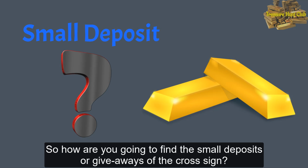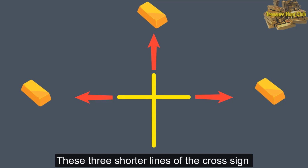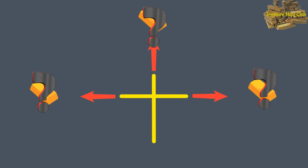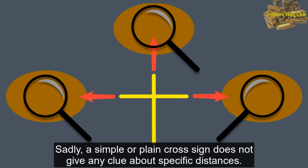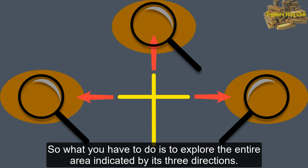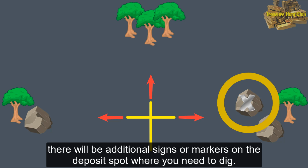So how are you going to find the small deposits or giveaways of the cross sign? Let's go back to the illustration of the cross sign symbol. These three shorter lines of the cross sign are pointing into the directions of possible small treasure deposits, or giveaways. So how do you know the exact location of these separate treasure deposits or giveaways? Sadly, a simple or plain cross sign does not give any clue about specific distances. So what you have to do is to explore the entire area, indicated by its three directions. Try looking for old huge rocks, old trees, or any possible objects as markers. In most cases, there will be additional signs or markers on the deposit spot, where you need to dig.